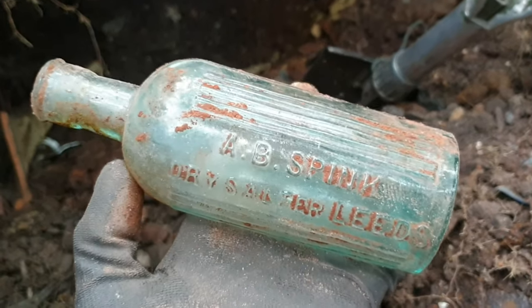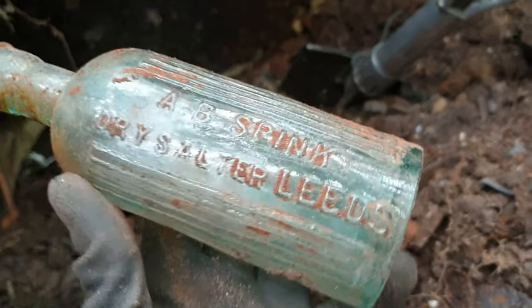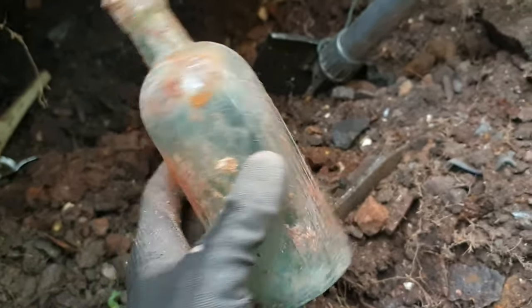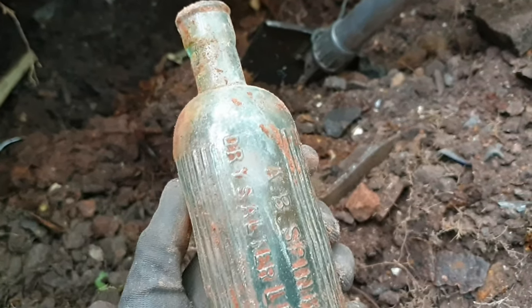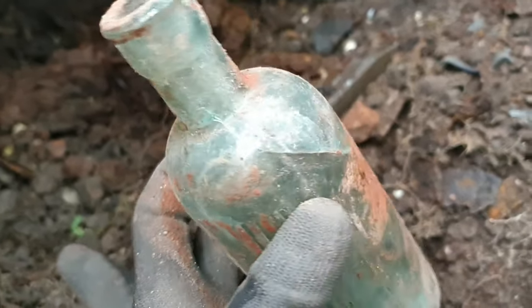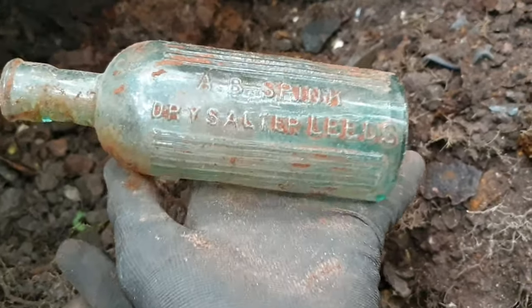Just found this A.B. Spink Dry Salters Leeds. A little bit gutted because that would have been a nice bottle for the collection. But it's a little bit warped, if you can see, warped to one side, and it's also got a big dirty crack there, so that's a shame about that one.